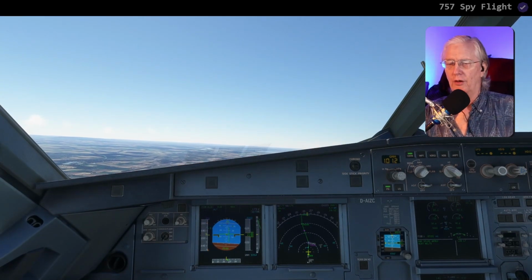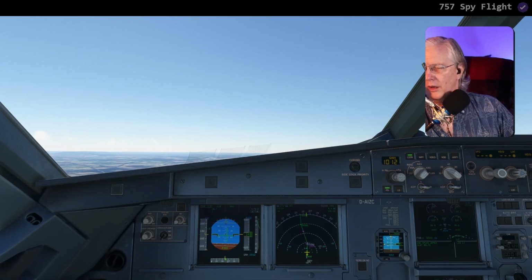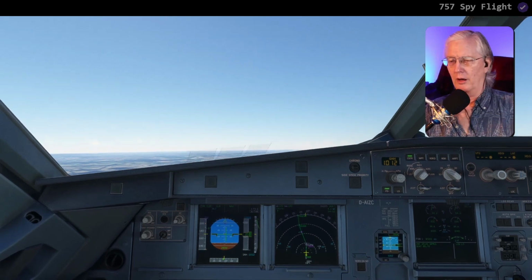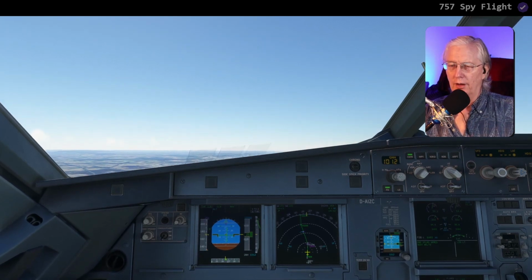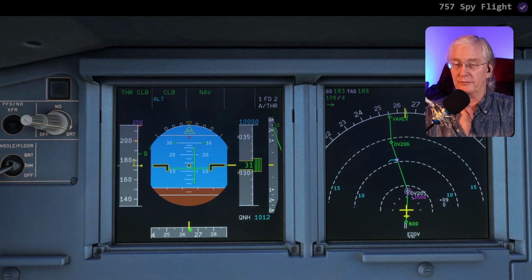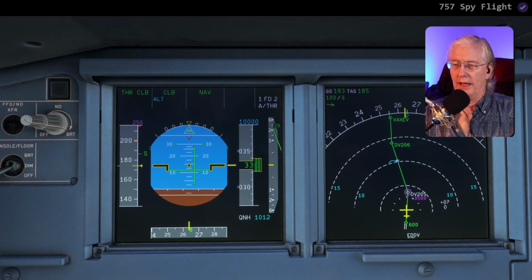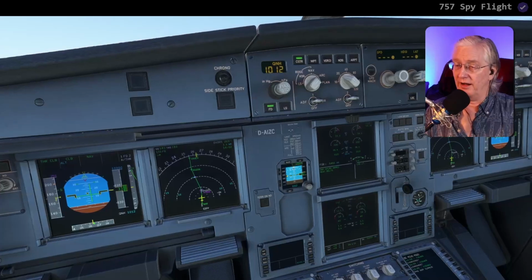Lufthansa 441, Bremen radar, hello, identified. Climb flight level 100. When passing 5,000 feet, proceed direct OSN. When 5,000 feet, direct OSN for Lufthansa Cargo, Lufthansa 441. Climb flight level 100 for Lufthansa 441.